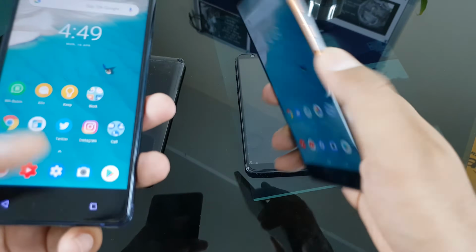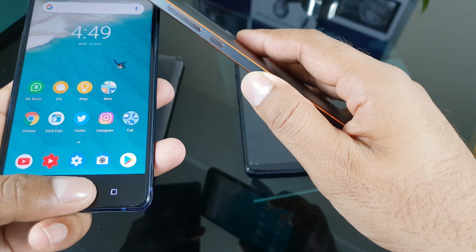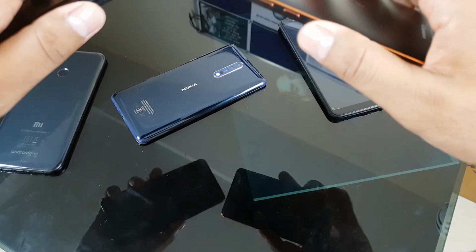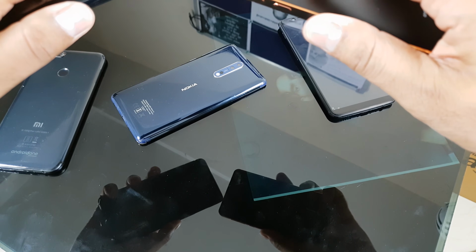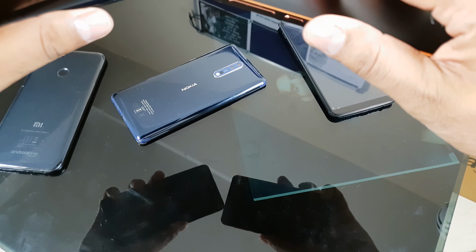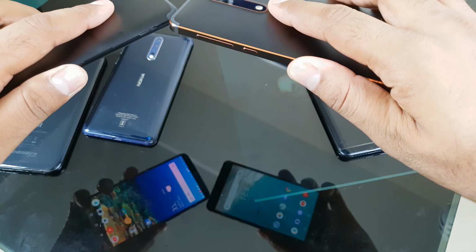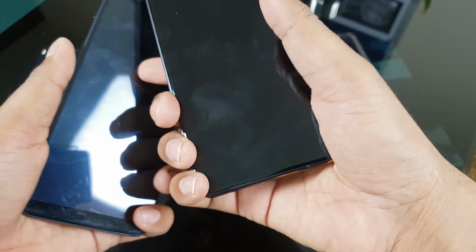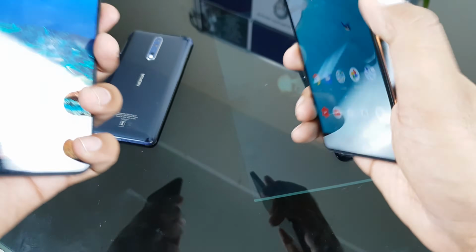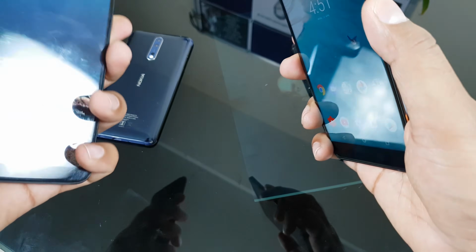Here is a quick fingerprint scanner test that we are doing. So far it is faster than me even, but it feels to me the same as the Nokia 8. And comparing with other devices, this is the Redmi Note 5 Pro. The Note 5 Pro is slightly faster compared to the Nokia 6.1. So it's okay, it's not that slow, but it's not on the fastest side. The Note 5 Pro is doing a great job. This is the OnePlus 5T, and it is again on the faster side. So the fingerprint sensor is okay, not the fastest.